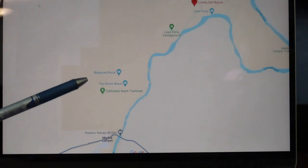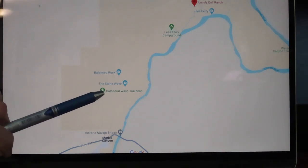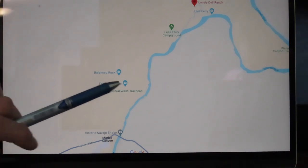And then on the way back, we stopped at Cathedral Wash Trailhead and just walked down the trail a little bit. We didn't go very far on it. So sit back, relax, and enjoy Glen Canyon, Arizona.